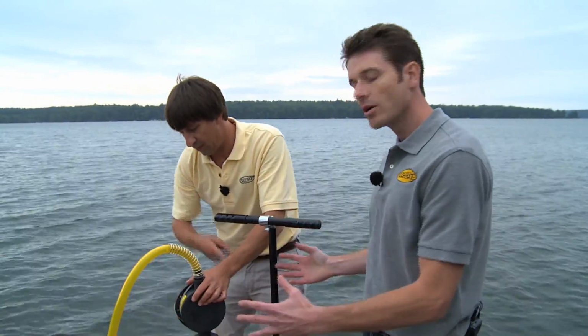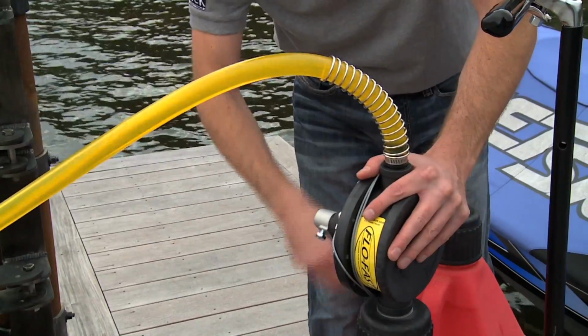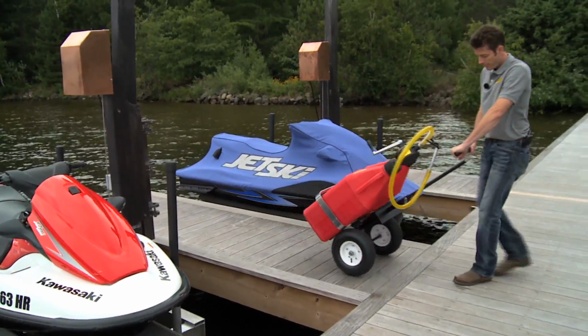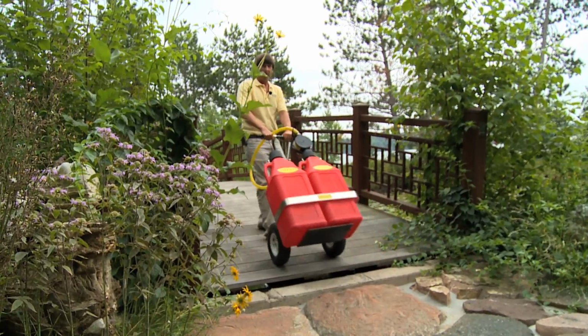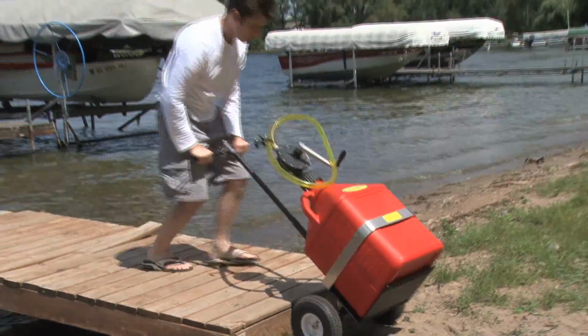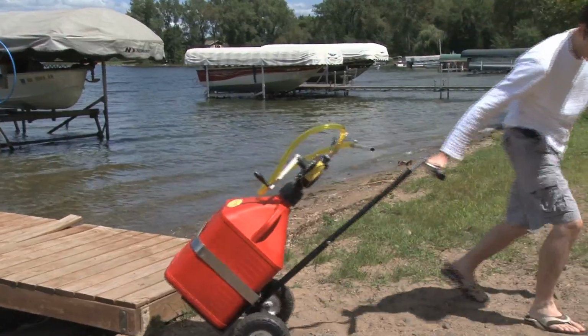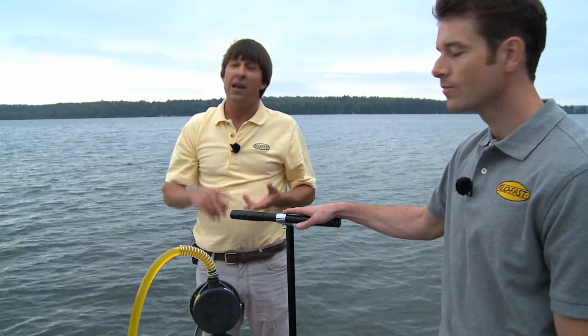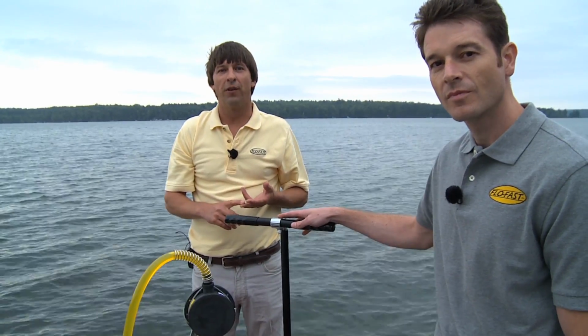You have three main components here. You've got a pump system, you've got containers, and then you've got a cart with pneumatic tires and wheels. And the cart system works great if you have elevation changes, a sandy beach, or potentially a little rocky shore. Yeah, the system is a complete and great way to get fuel in the boat. It's going to save you some money, and it's environmentally friendly around the lakes too.